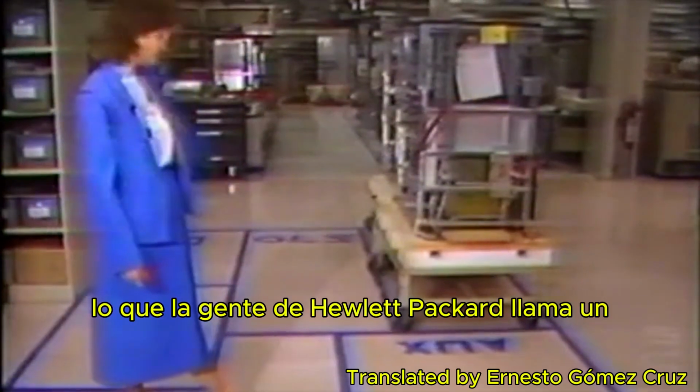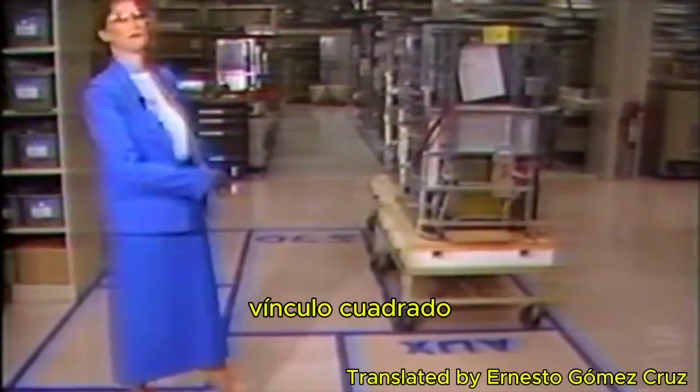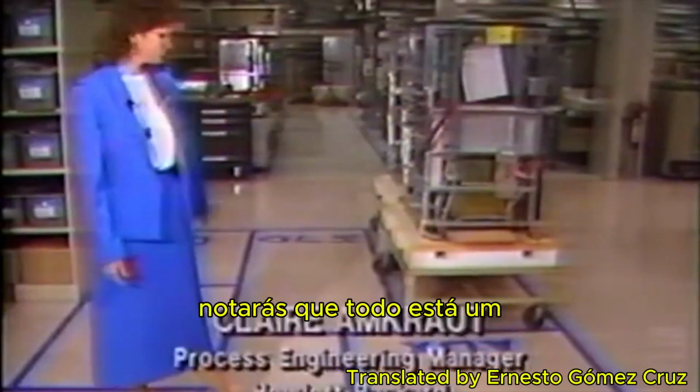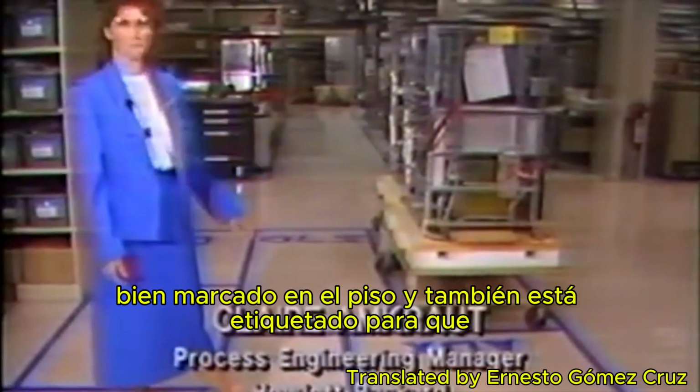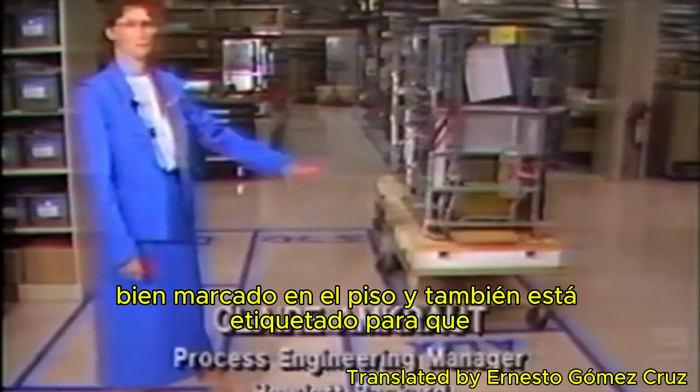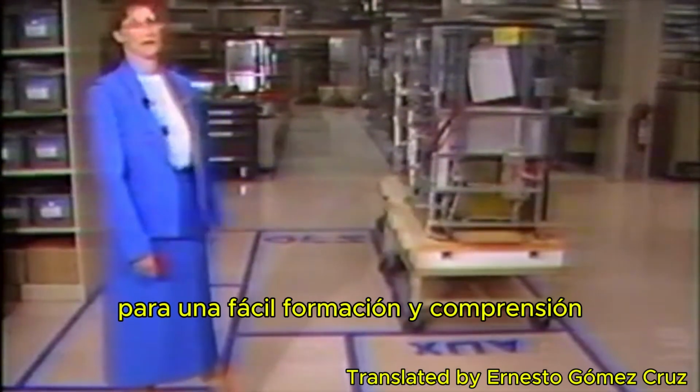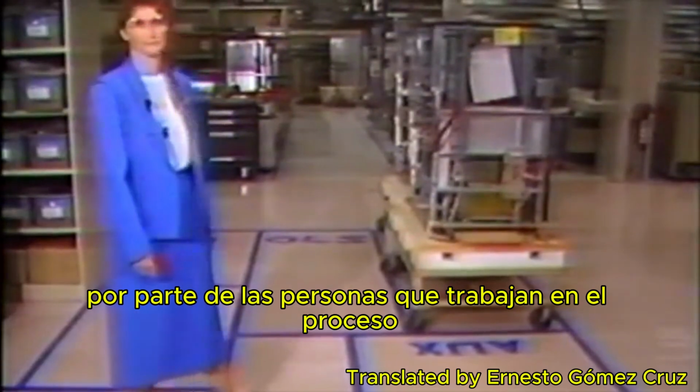This shows what the people at Hewlett-Packard call a Kanban square. It functions much the same way. You'll notice that everything is well marked on the floor, and it's also labeled, so we know where everything is. It provides also for easy training and understanding by the people who work in the process.